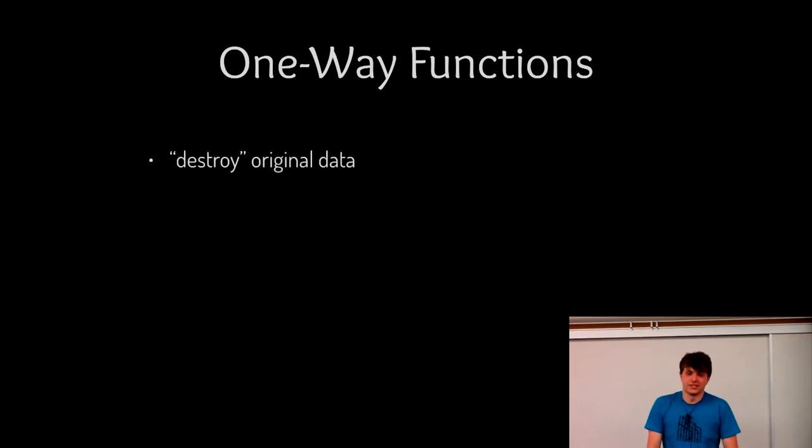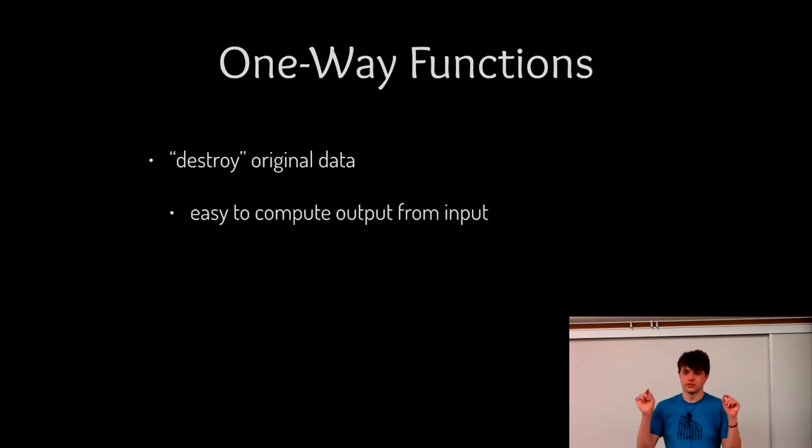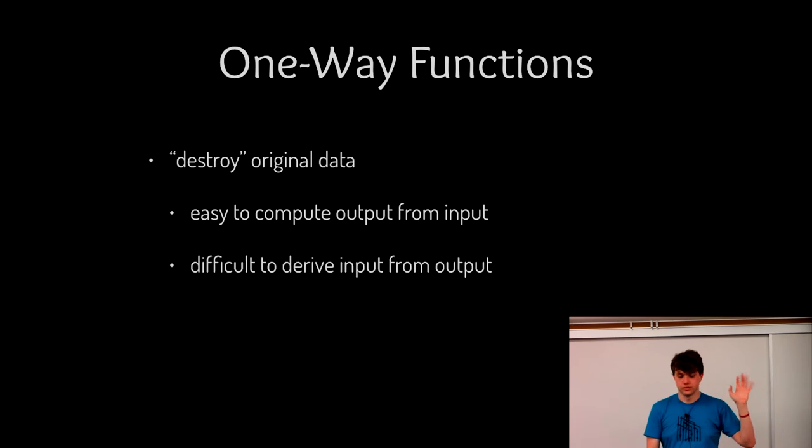one-way functions. One-way functions are really nifty. They destroy the original data. What this means is it's easy to compute the output from the input. So if you have the input, "I like pancakes," and you run it through a one-way function, it gives you a bunch of bytes that appear random, and that's easy to compute. But from those bytes, it's really difficult to get back "I like pancakes." In other words, there's no decryption strategy. You munge the data and then it looks like something else and you're done. You don't go backwards.